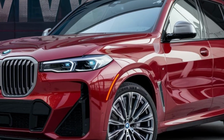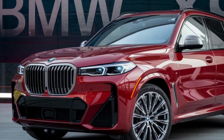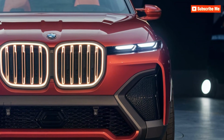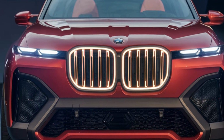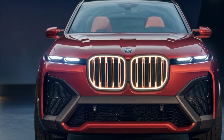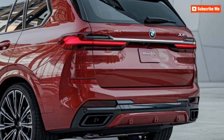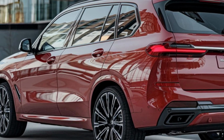Under the hood, the X9 is a powerhouse. You've got options here, from a twin-turbo V8 to a plug-in hybrid setup for those looking for both power and efficiency. The top-tier model delivers a staggering 700 horsepower, allowing the SUV to hit 0 to 60 in just under 4 seconds. That's sports car territory, but in a vehicle that can comfortably seat 7 passengers. BMW's xDrive all-wheel drive system ensures that whether you're on smooth highways or rugged terrain, the X9 performs with confidence and precision. Plus, the air suspension system provides a plush ride that adapts to your driving conditions, from firm and sporty to soft and comfortable.